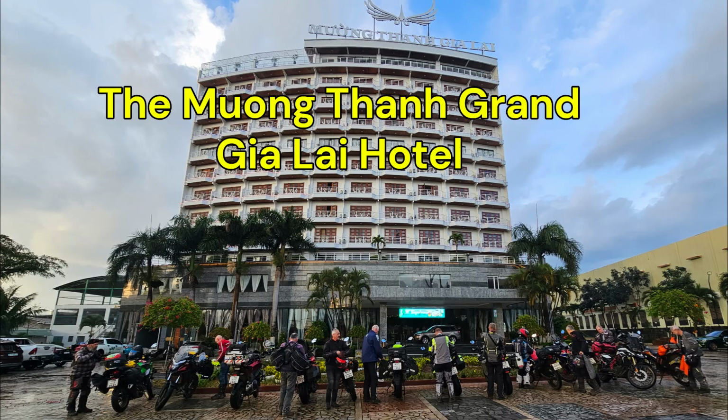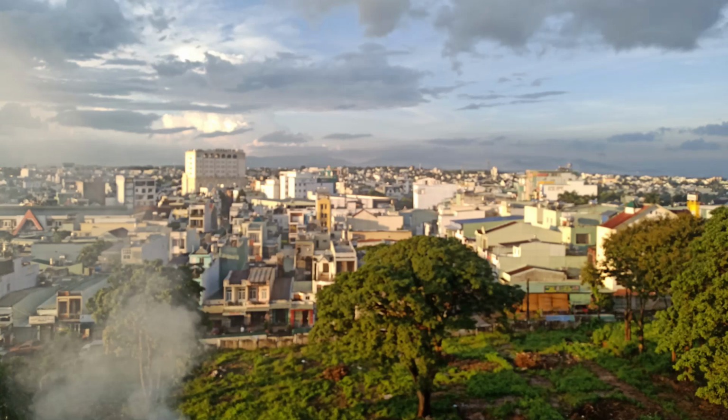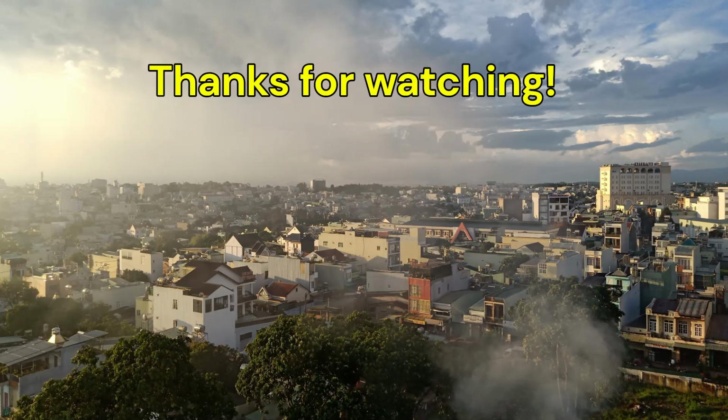And finally we arrive at the Muang Thanh Grand Pleiku Hotel, a bit of dinner and a few beers.